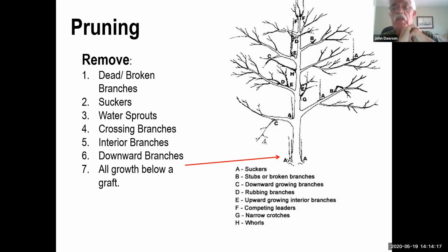So any interior branches that are rubbing against each other or growing straight up, sometimes they'll call them water sprouts. If you have a citrus tree, they're easy to identify. The actual sucker goes straight up. Citrus has thorns. The suckers will not. And no fruit will grow on those suckers. So those are all to be removed.